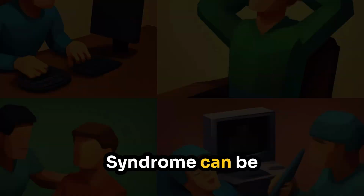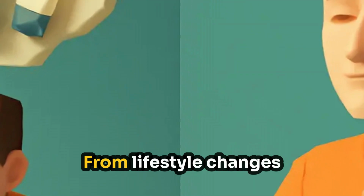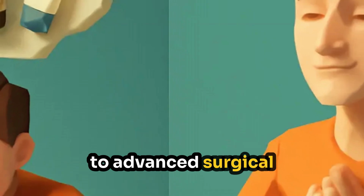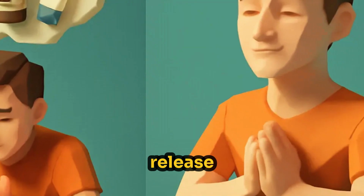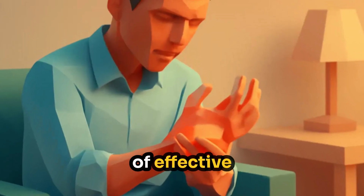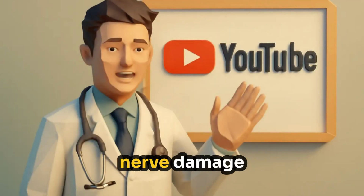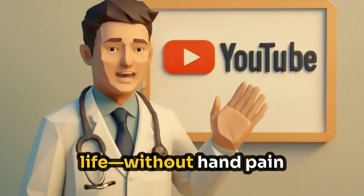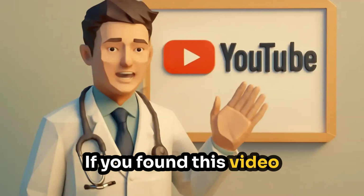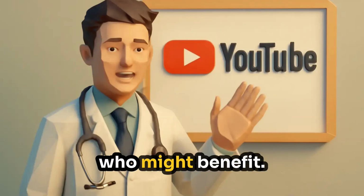Carpal tunnel syndrome can be frustrating, but it's very treatable, especially when caught early. From lifestyle changes to advanced surgical options like endoscopic or ultrasound-guided release, there are a variety of effective treatments available. Don't ignore persistent hand symptoms. Early action can help prevent permanent nerve damage and get you back to living, working, and enjoying life without hand pain.